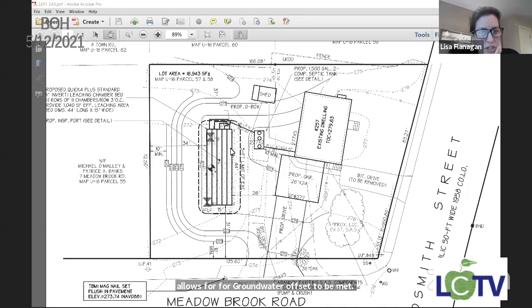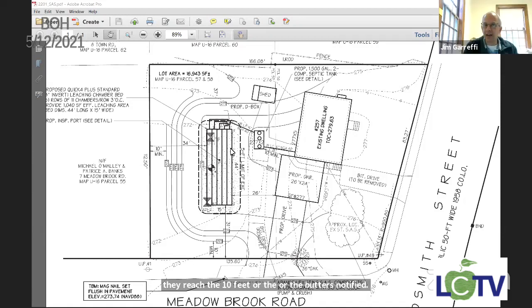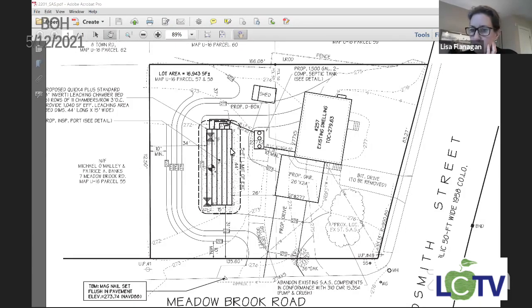And because they reached the 10 feet, are the abutters notified? Because they didn't get closer than 10 feet, they didn't need to notify. Yep, okay. Yeah, it's pretty big.